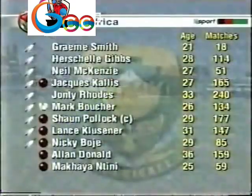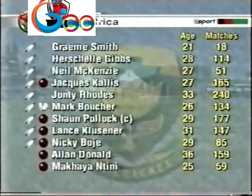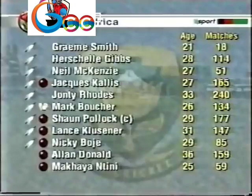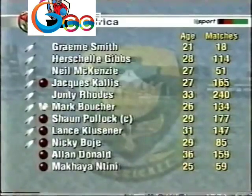So Pakistan won the toss and they've elected to bat. South Africa would have done the same. So South Africa, just to recap, team sheet there exactly the same as it was in Durban. Graham Smith, Herschel Gibbs to open, Neil McKenzie at number 3, and Jacques Kallis to follow. Jonty Rhodes, absolutely magnificent, and a wonderful performance by skipper Shaun Pollock. Yeah, he had a fantastic match.